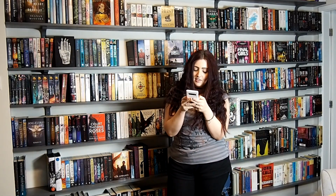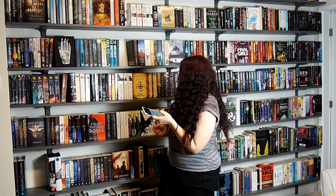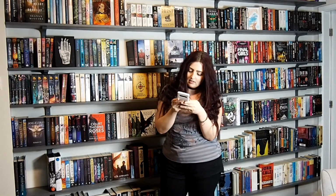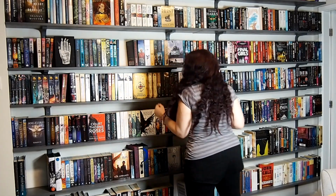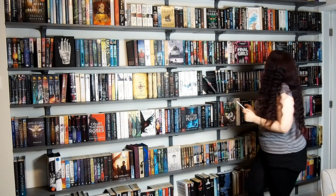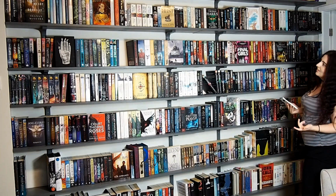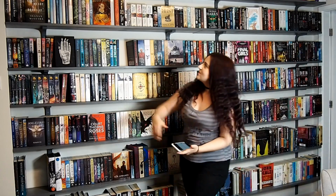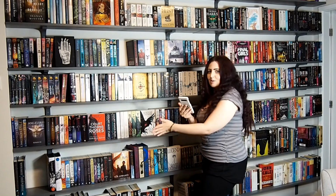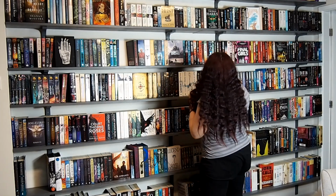Do you have a book written in another language or translated to English? The Unit by Ninni Holmqvist. Do you have a book written by an Asian author? Try not to find an Asian American author. I mean, can we just use all of my manga up there that I can't reach? Because I'm too small! We'll pretend, okay? I got One Punch Man down, by ONE and Yusuke Murata.